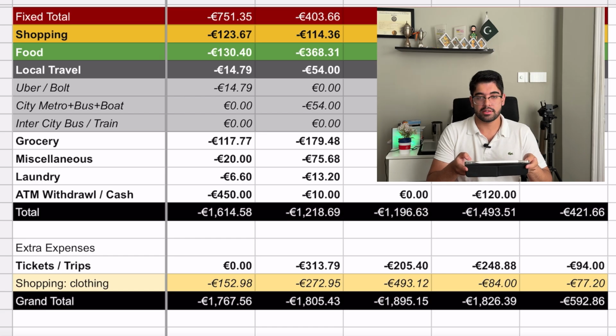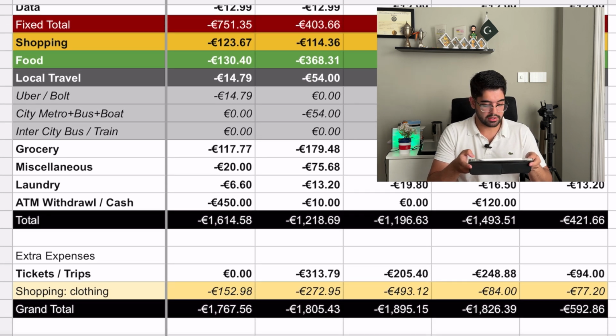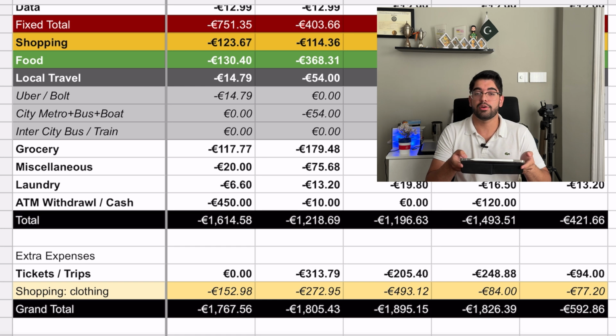So there are some extra expenses which I separated from the initial ones, because the upper ones are kind of essentials and this is extra expenses. In extra expenses, it's mostly traveling. As you have seen from my Instagram and my YouTube, I travel a lot. In October, November, December, I was traveling a lot. I was going to Brussels, to different cities of Belgium, and different parts of France.